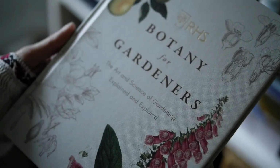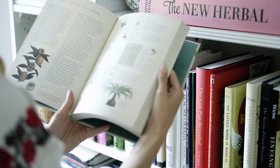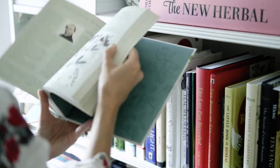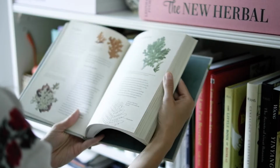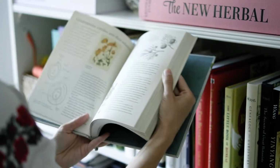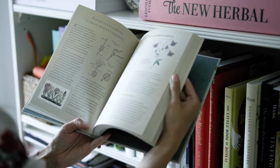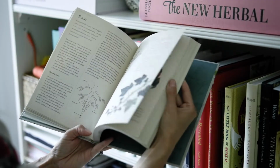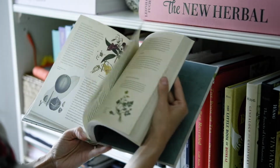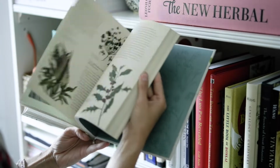For those who are interested in gardening but also want to dip their toes into the science behind plants, you will find everything about plant naming, seed germination and growing and pruning, soil science, pests and diseases and their treatments, and plant pathology, and it's all accompanied by beautiful old style illustrations of each plant.